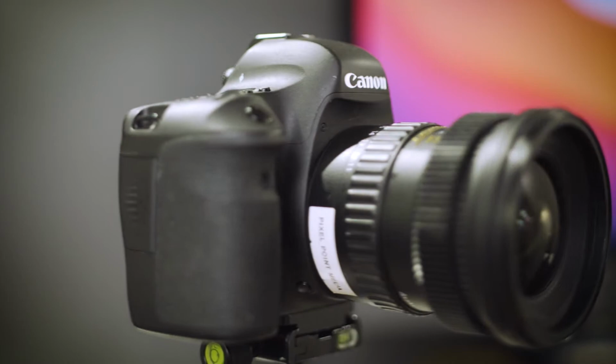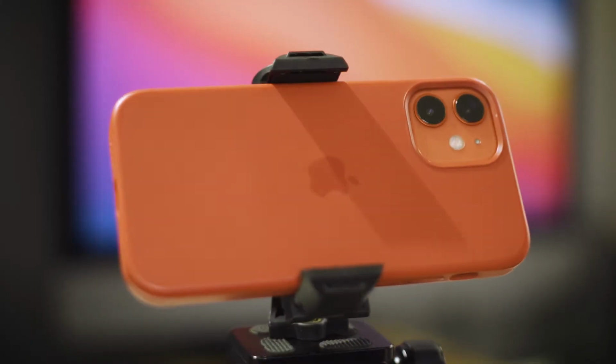Hey everyone, I just finished taking photos with a professional DSLR, the Canon 6D, and also took photos with my iPhone 12 mini. Sometimes the DSLR took better photos, but other times it looked like my iPhone was actually taking better photos. What's going on here?